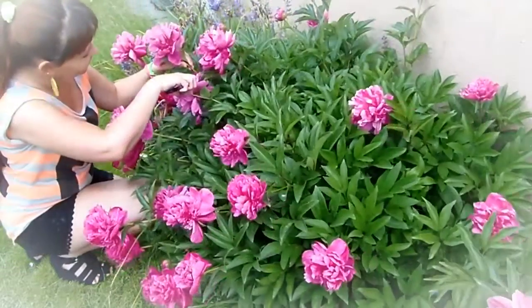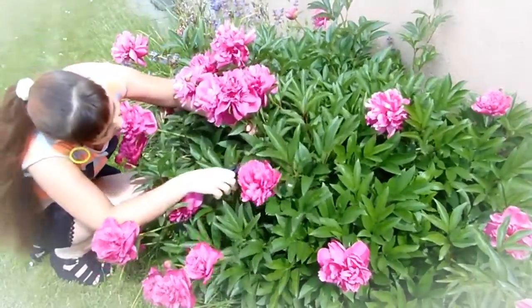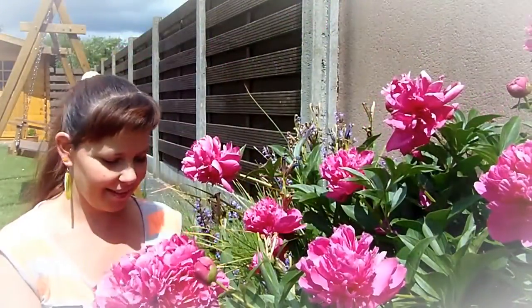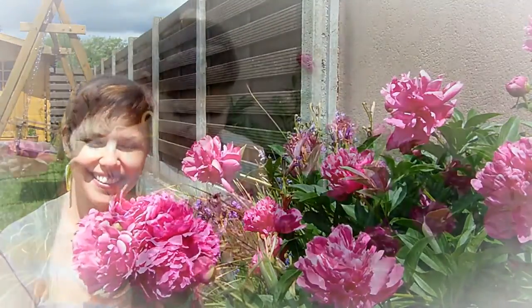I have two big bushes of these wonderfully smelling flowers. As you can see, they're kind of done blooming, they're not looking so great anymore, but they still smell amazing, which makes them absolutely perfect for my flower bath.